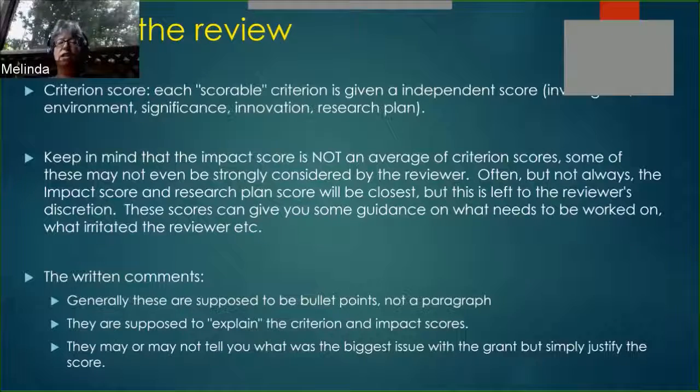The NIH has done analyses, and they find that the impact score and the research plan score often have the closest correlation. But that's because these are research grants, and the research plan is a really, really important piece of it.